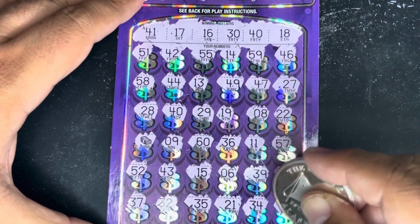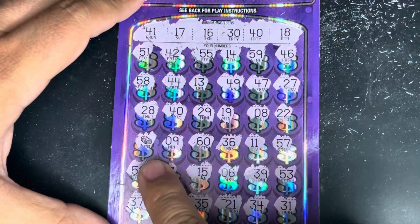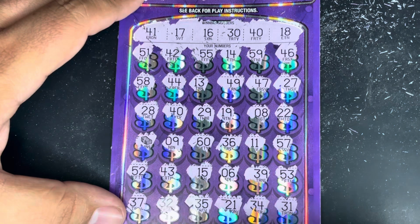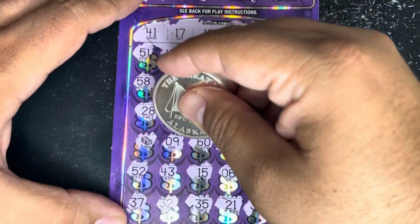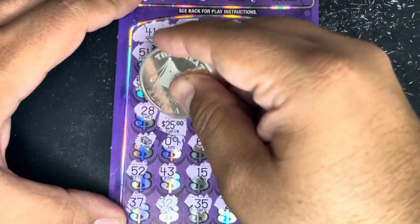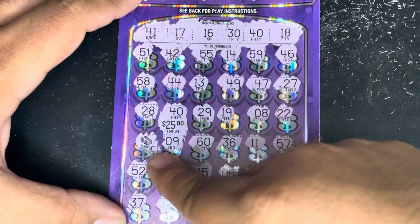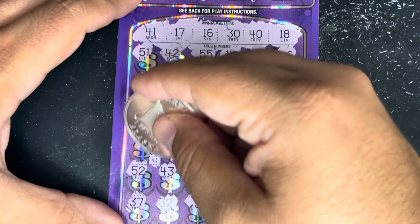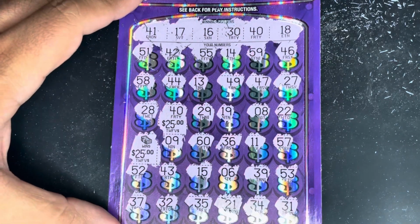Right here. Nope. All right, guys. So we got the stack of cash, of course. Shoot, what was the match? Oh, and 40. All right, let's see what 40 has for us. Got a little zero back there. $25. All right. Stack of cash. This is another 25 for 50. Got a little zero there again. All right, guys, we're on the board with a $50 win.